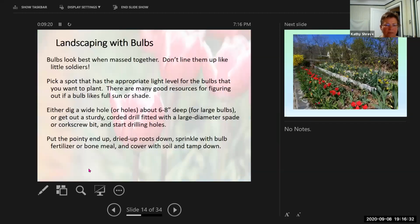And landscaping with bulbs. What I hate to see when I see a bulb garden is a bunch of little tulips in a row like little soldiers. They look best when massed together in groups, at least I think. So pick a spot that has appropriate light level for the bulbs that you want to plant. There are many good resources you can always Google if you're not sure if a bulb likes sun or shade.